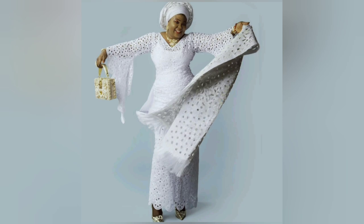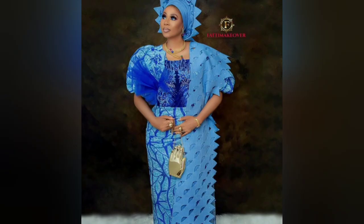For our matured ladies, if you're looking for that white gas tie, you know, white is classy. If you don't know, let me tell you. And I love the fact she used gold jewelry.